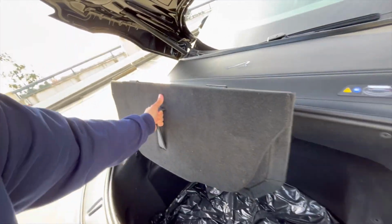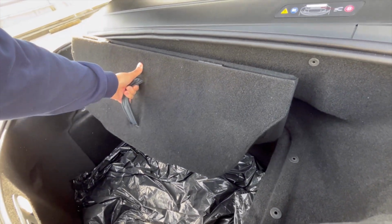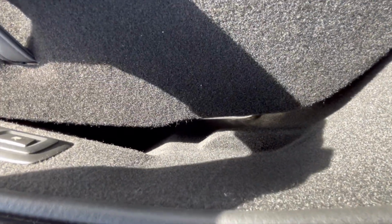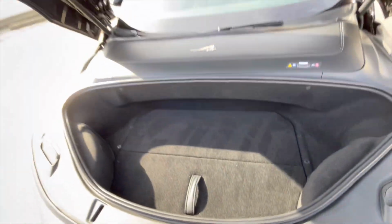So I'm gonna do it again. All right, it's folded, one-handed, right? Jab, push, open, and like I said, those two lips right here, you just, hold on, let me do it again. There you go. Simple as that.